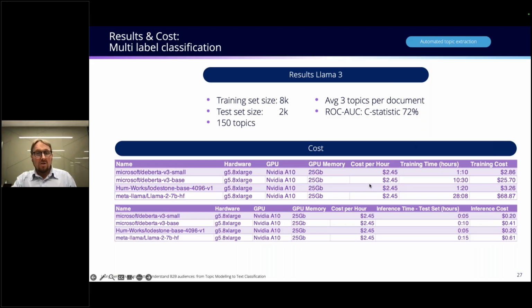Just in terms of how much it costs to do this kind of topic model fine-tuning, to build this classifier it took us with BERT about 1 hour of training time, which cost $2, and with Llama a bit more than a day, a day and 4 hours, and it cost about $70 to build the model. Then to infer the topics is very cheap. The test set had about 2000 records in it. To run the whole test set through takes about 15 seconds. If you use Llama on an NVIDIA A10, which is a pretty large machine, it's about 60 cents. So inference is really cheap using this model.